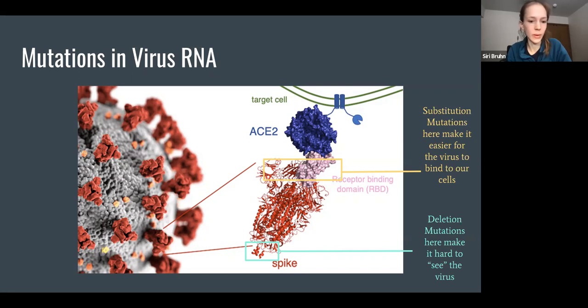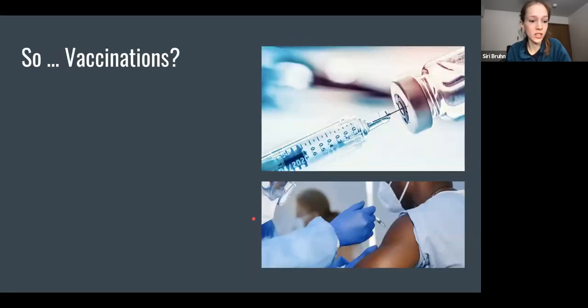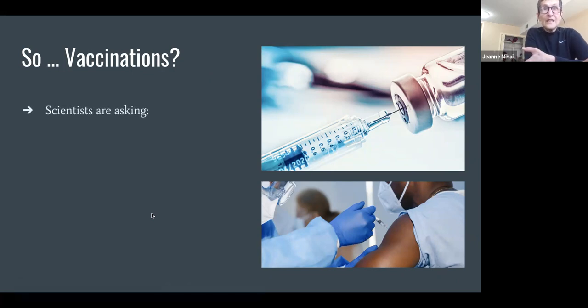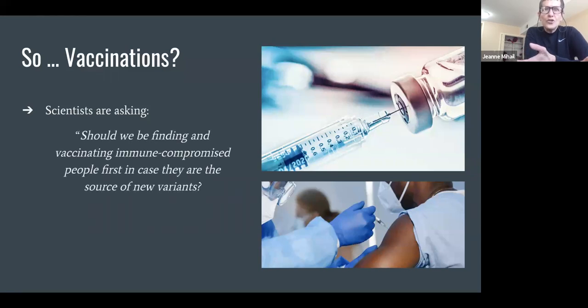Yeah, I can see why scientists would be worried about this and why vaccinations are so much bigger of a concern. Absolutely. So right now, there are some questions that need to be answered in figuring out what we do with this information. Should scientists try to find people taking these immune suppressing drugs and make sure they all get vaccinated, even though we're not absolutely sure that these people are the source of new variants? Or should we wait and see if we can answer that question before we go in and vaccinate those people?